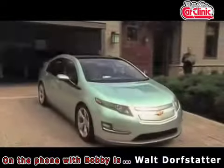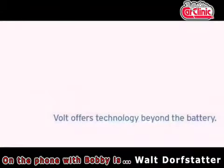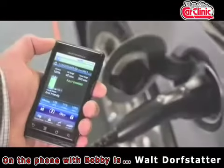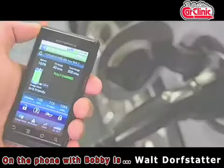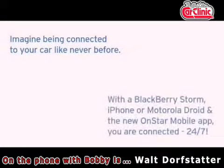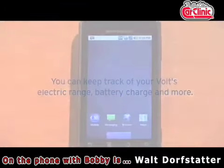Walt, tell us about the latest mobile app technology that's coming from OnStar. Well, what we're introducing is OnStar Mobile for the Chevrolet Volt, the first fully functional and operational mobile app for an electric vehicle. The OnStar Mobile will define a completely new level of connectivity and control so that customers can easily manage the incredible capabilities of the Chevrolet Volt.